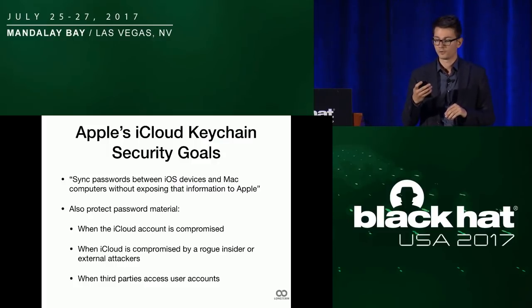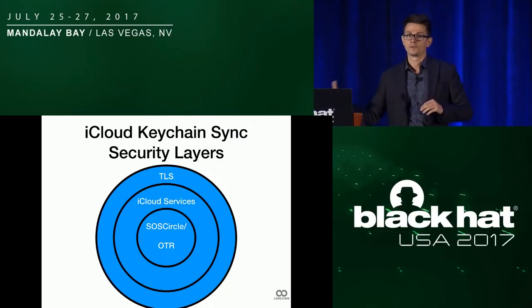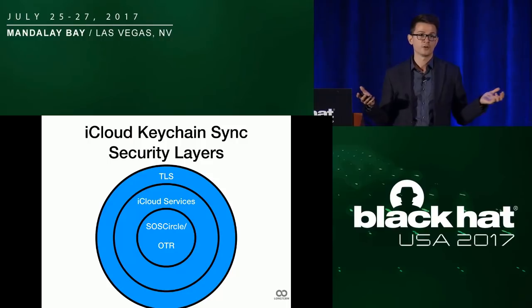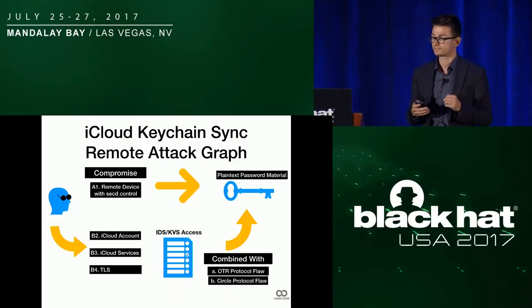And this is from the white paper. It's kind of a visual of the different layers you have. So the very first layer you have is TLS. Then you have the security of the iCloud servers themselves. Not anybody can go and walk into a data center and access that. And then the last layer of defense is really this end-to-end encryption that they built up with Circle and OTR.